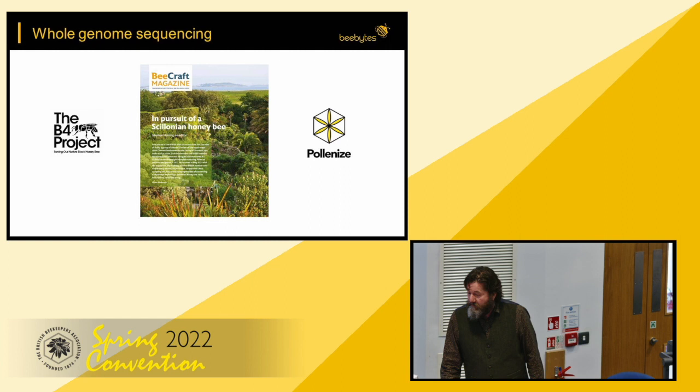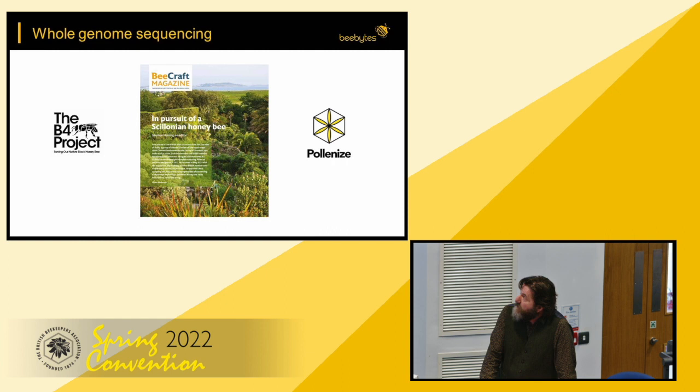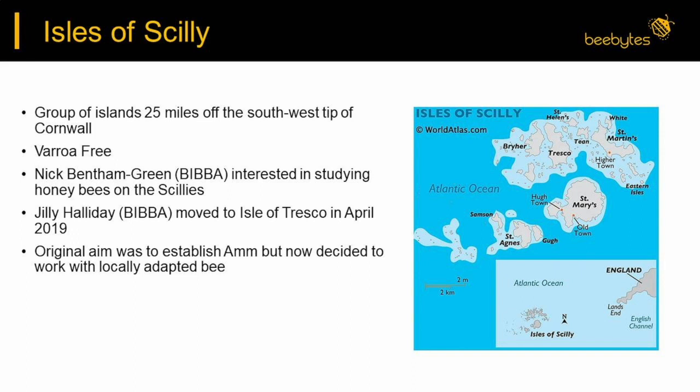We've recently been involved in a project with B4 Project and Pollenize, in pursuit of the Sillonian honeybee. The Isles of Scilly is a group of islands 25 miles off the southwest tip of Cornwall. It's thought to be Varroa free, and Nick Bentham Green from B4 was interested in studying honeybees on the Scillies. When Gilly Halliday of B4 moved to the Isle of Tresco in April 2019, he thought there was an opportunity to start a project. Their original aim was to establish AMM, but I think they've now decided to work with a locally adapted bee.